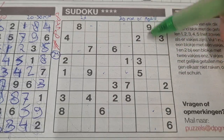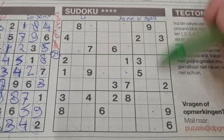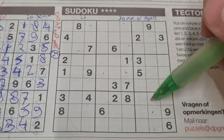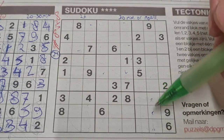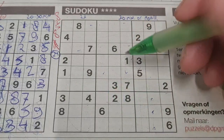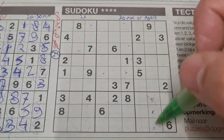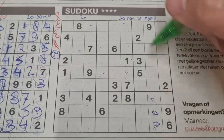We have a pair here, the two and the three in this column, the two and the three in the last column. So in the column between, the only three places left for the two and the three are these three boxes. Two and three, two and three, two and three. And look, we have a two and a three in this row, so no two and three in this box. The two and three go in those two boxes as a pair.